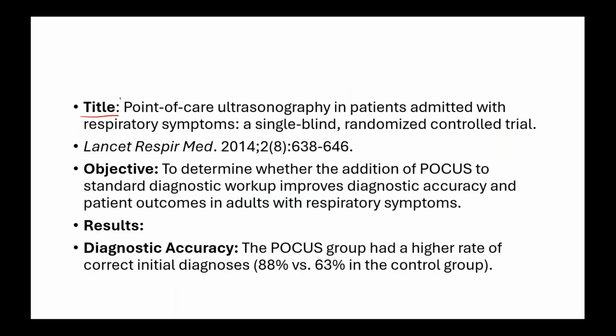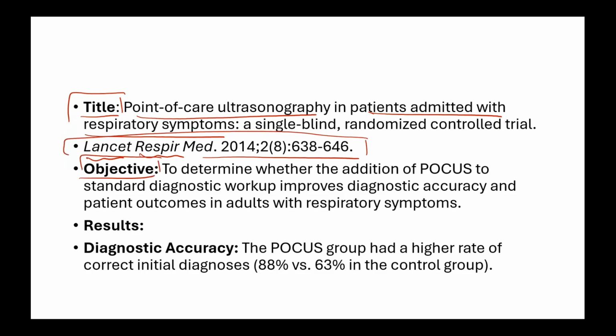Our next study was point of care ultrasonography in patient admitted with respiratory symptoms. So this was published in Lancet Respiratory Medicine. This is the source. What was the objective of this study? The objective of the study was to determine whether addition of POCUS to standard diagnosis workup improved diagnostic accuracy and patient outcome in adults with respiratory symptoms.